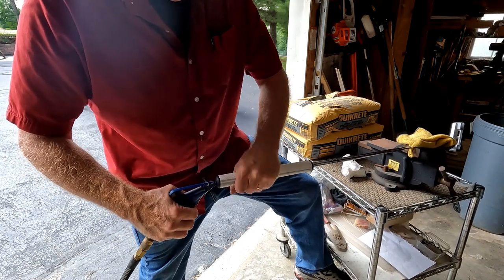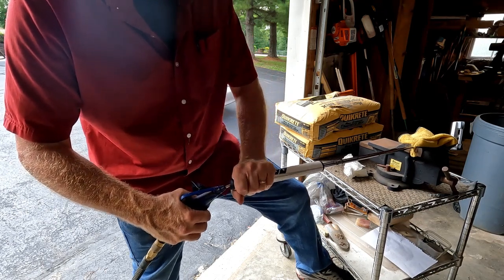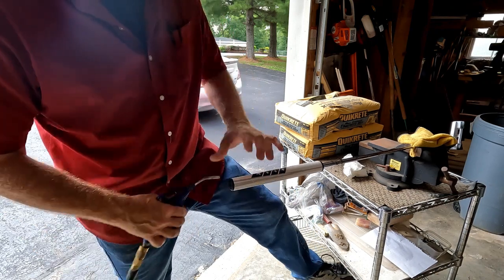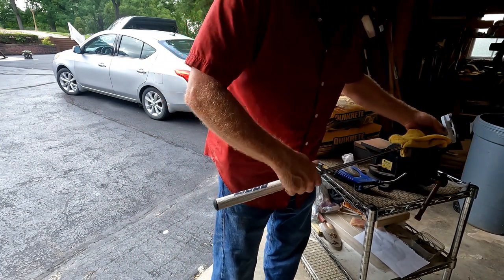Someone did give a good suggestion. They put a small pipe around the outside of the handle so that you can put as much air in there as you want and it won't explode. You don't have to watch the bubbles. So that probably would work out really nice as well. So get it on there.